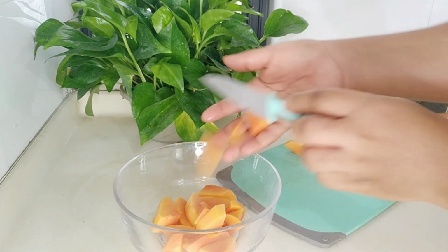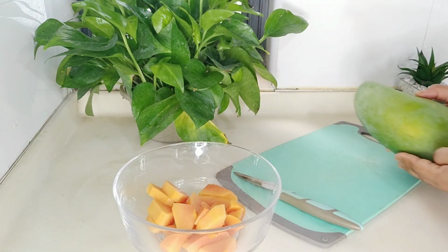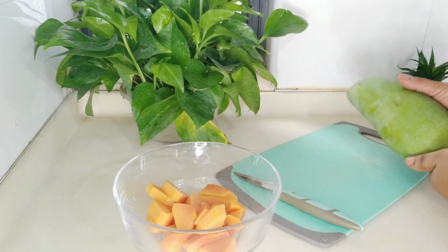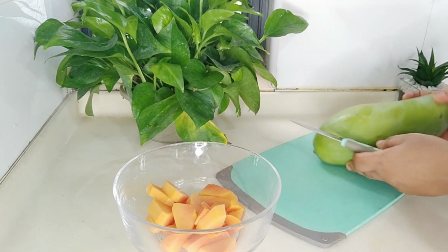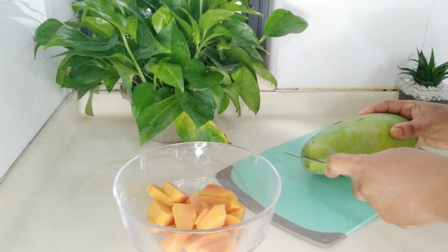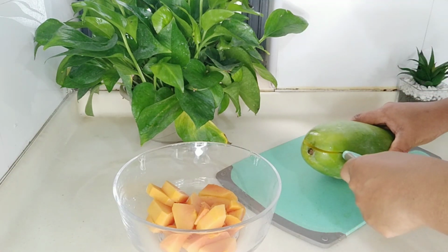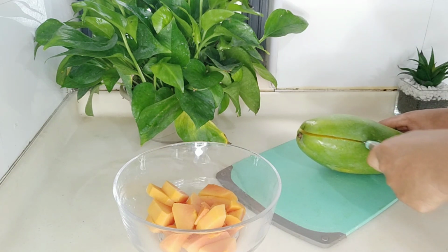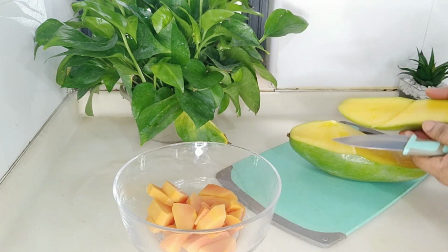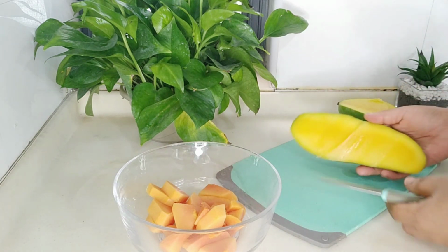Next, I'm going to be adding mango, which also helps in reducing acne, premature aging, dark spots, and the brightening of the skin. And also, it is an amazing source of vitamin A, C, and it also contains great minerals such as copper, potassium, and magnesium that play an important part in producing collagen to firm the skin.